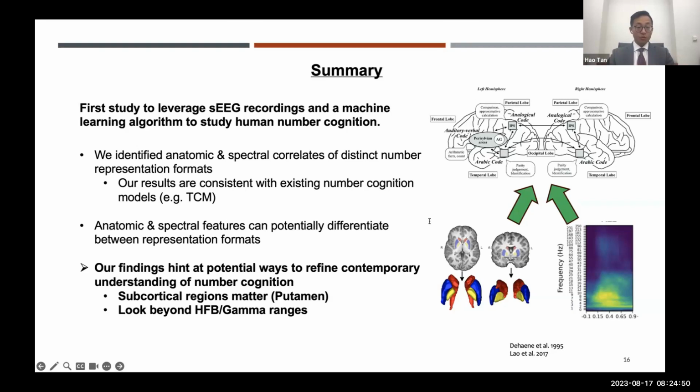We show that subcortical regions have a role, such as the putamen, for example, whose significance is not emphasized by prior number cognition models. And finally, our analysis suggests that assessing a variety of frequency bands may be critical for making more nuanced distinctions between representation formats.